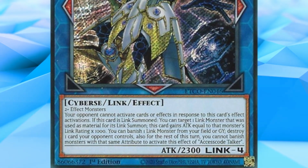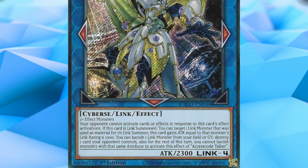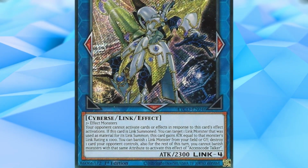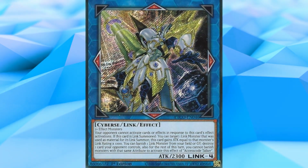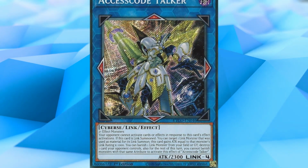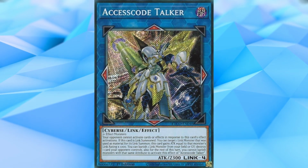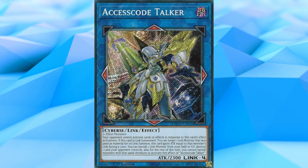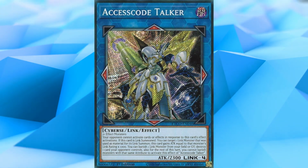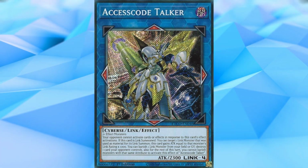Now once again here, because it's an extra deck card, very similar to Baron, you only need 1 copy of this card in most decks. So instead of having to pay $180 for 1 card, you only have to pay $60, which is a pretty big difference for a lot of people. If you can afford Access Code Talker, I think it is a good card to own right now. It is one of the best Link 4 monsters in the entire game, especially in terms of how good it is at breaking boards.